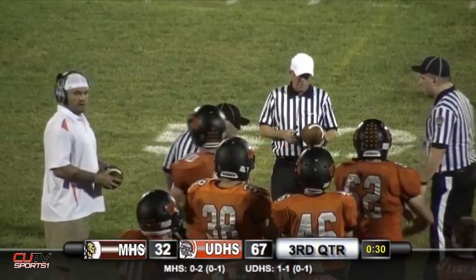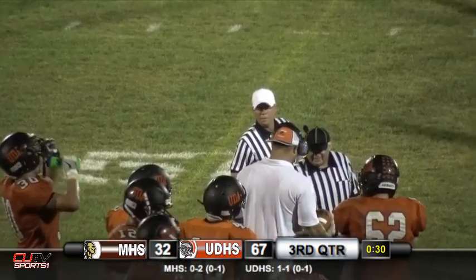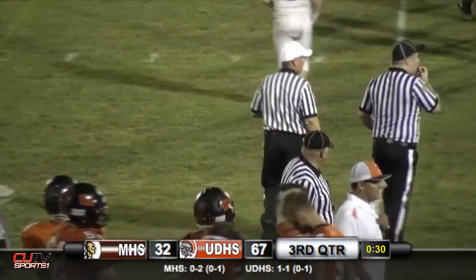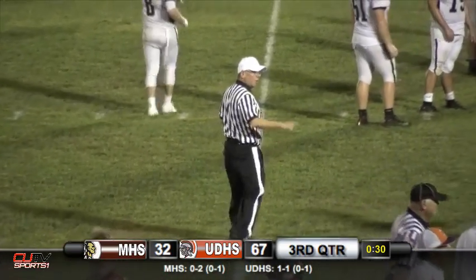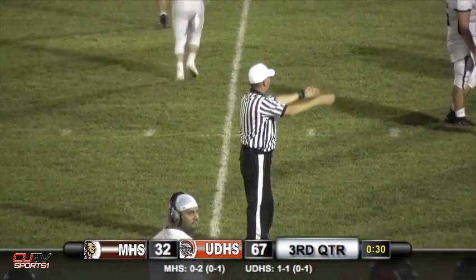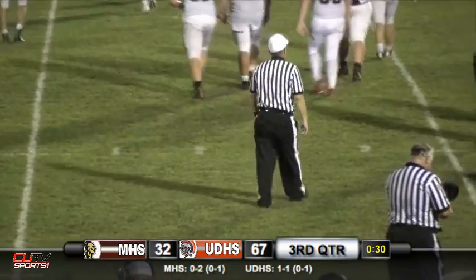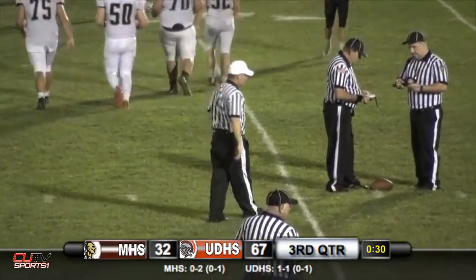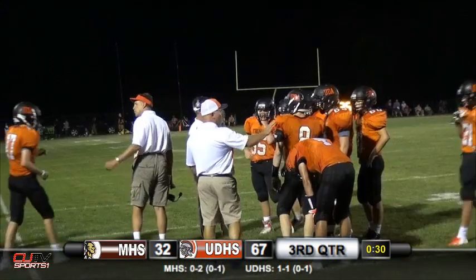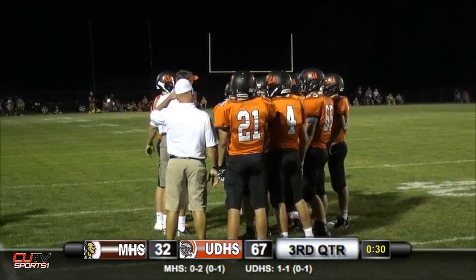45 seconds left even on the dot in this third quarter of action here. Believe a timeout by the Trojans here, Danny? Yeah, a little miscommunication. Like they were just trying to get back to the football and run a play, but Millersburg now trying to draw something up. We've got a score update in a little bit.